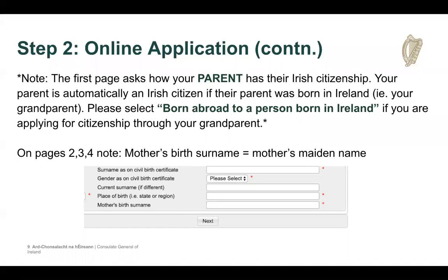Another note for the online application is on pages 2, 3, and 4. You will need to provide the mother's birth surname. This means your mother's maiden name, and you must include the maiden name of each person. So your mother's maiden name, your grandmother's maiden name, and your great-grandmother's maiden name for the application.